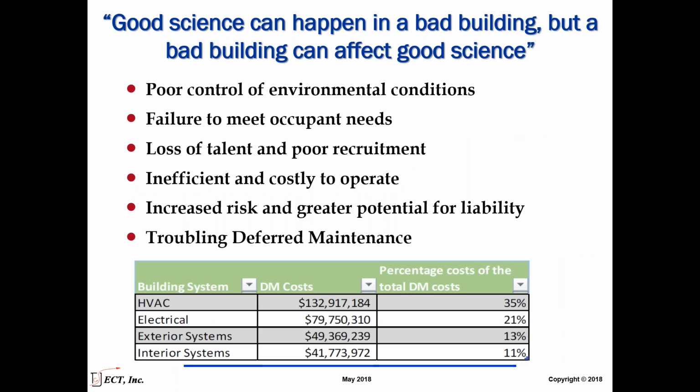The purpose is good science, right? Good science can happen in a bad building, but a bad building can affect good science. This is a quote from a researcher that has some major research projects at a university. From a research scientist: Well, I can overcome a lot of things, but if there's something bad in the building, I may not be able to overcome that and make my research come out well.